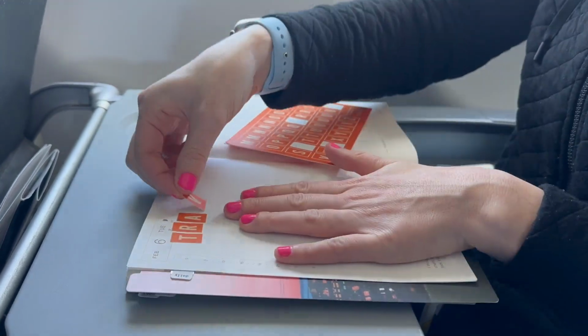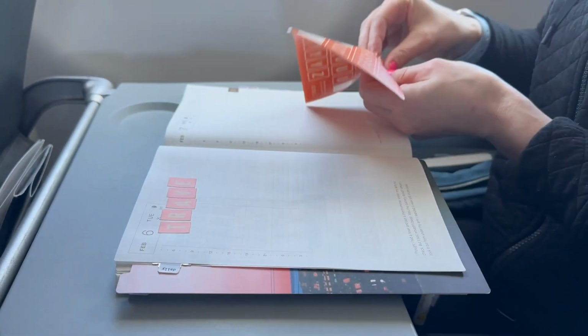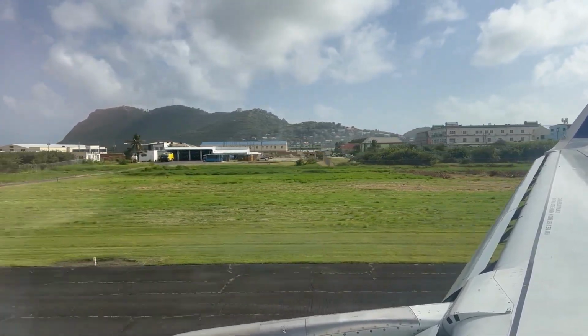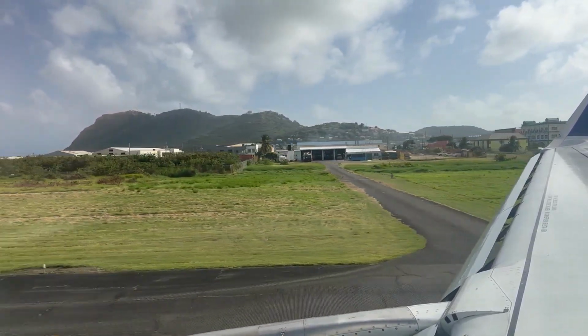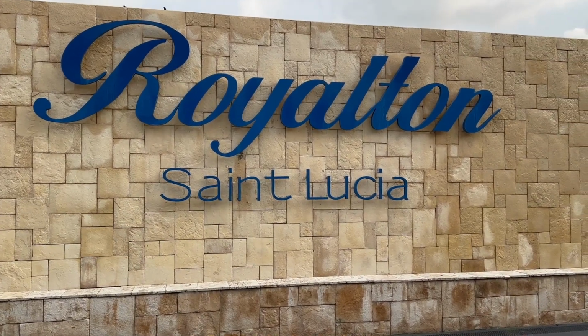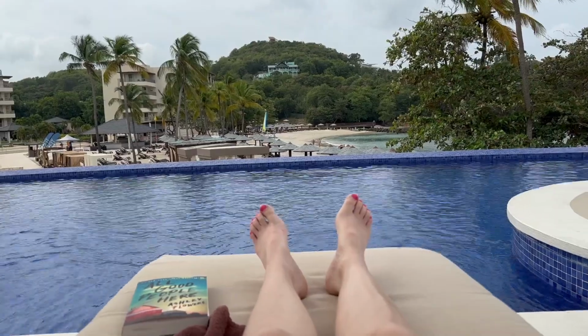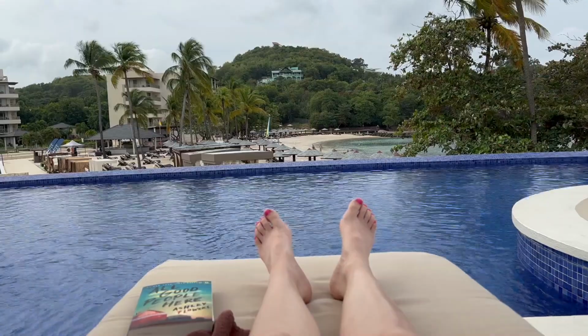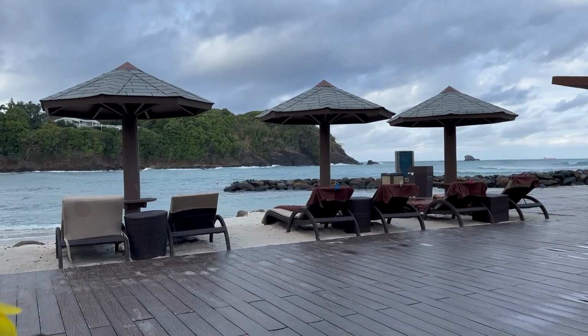And that's it. We arrived in Saint Lucia. This tiny little island is in the southern Caribbean and the furthest south I think I've ever been in the world. It was really fun to get an opportunity to see a culture and an island that's so different from my own. I spent a large portion of the time at the resort relaxing, journaling, and soaking up the sun.